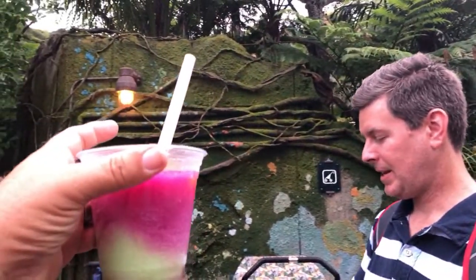One of the best things in the park. Along with citrus swirl. Yeah. Citrus swirl is the best. It is. It's even better than this.